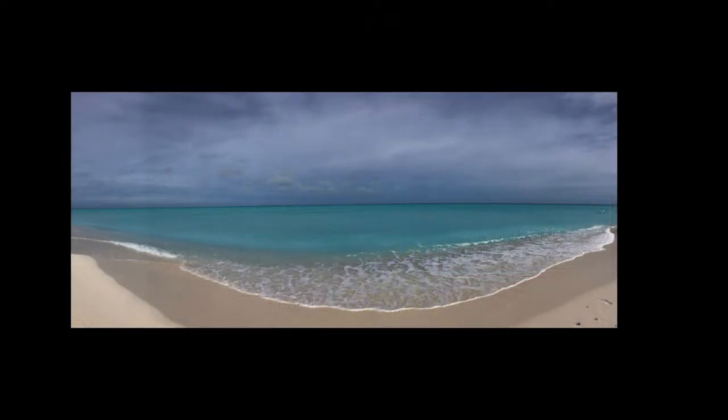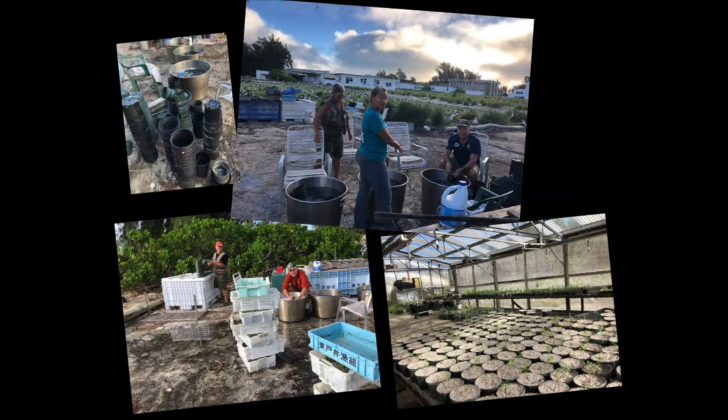Once the count was over, those of us who remained on island had a bit of spare time for some pretty fabulous beach walks, but not so much during work hours. The Fish and Wildlife staff and volunteers made good use of our extra bodies.